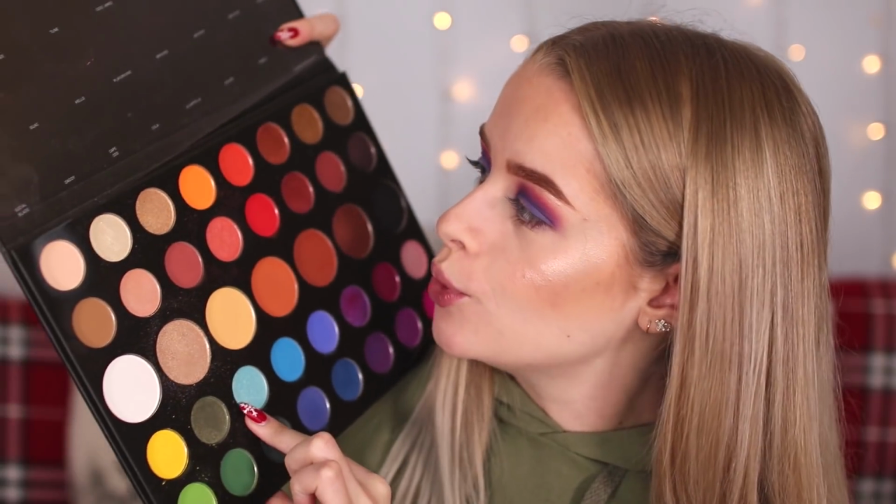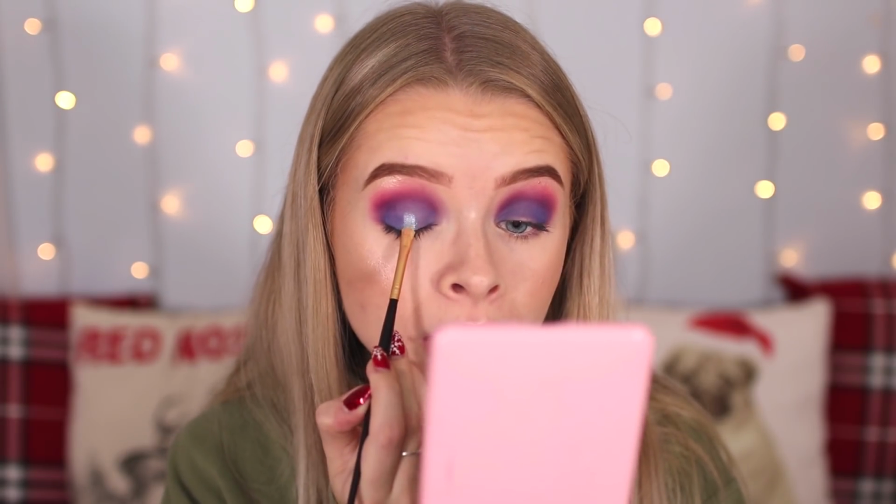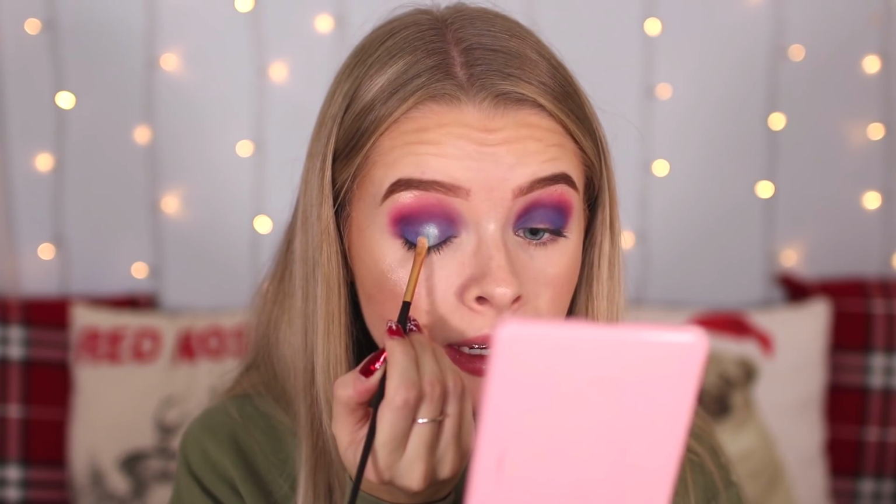I'm then taking this shade, which is called Hello. And I'm gonna put this on the very center of my eyelid. Bitch, that is pigmented. Oh, let's go with my finger. Oh my God. I picked up the tiniest bit on my finger and it's just like, bam. That blue shade is just stunning.